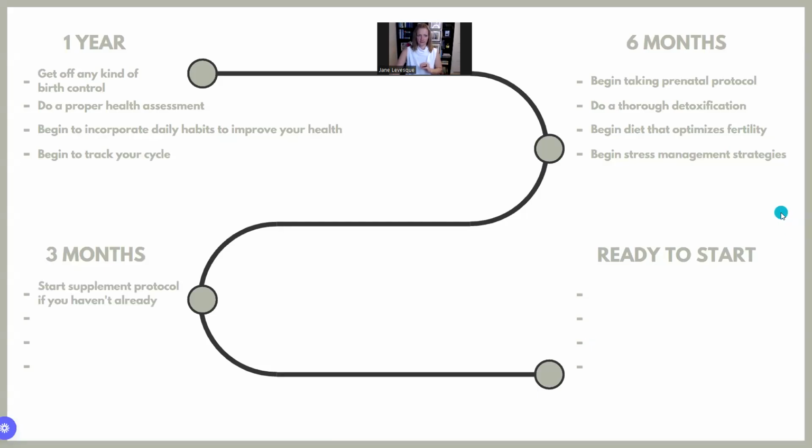Three months. So if you haven't started supplements, you need to start a supplement protocol if you haven't already. That is the 3-month rule, that minimum 3 months, we want to do at least one filtration of the water to feel that the egg quality is improving. And I do have protocols for both males and females because this is a two-way street, you guys. So again, if you want the prenatal protocol, just comment prenatal protocol and I'll get that to you.